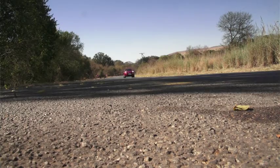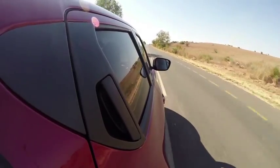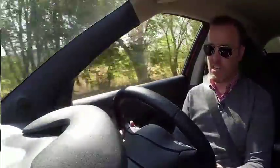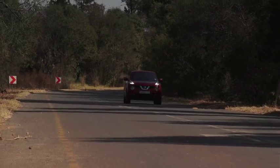That uniqueness I was talking about is a bit of a theme in here. For a crossover, this car is a lot more sporty than you might expect, and not just because it's got a sport button down there. The new 1.2-litre petrol replaces the old 1.6-litre petrol. It's got 85 kilowatts and 190 newton meters, and initially, it does feel quite lively. Even though it puts out less power than a lot of its competition, it feels a lot more engaging than most.